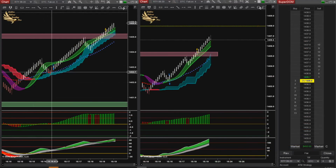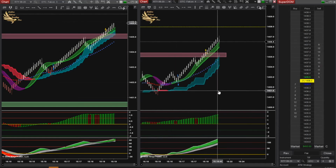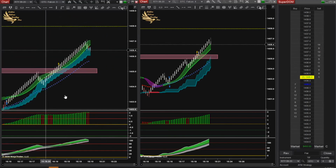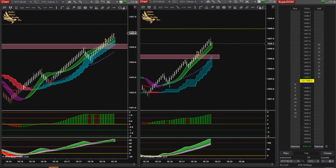Nice 1-2, pull back to the hawk on the 4, 1-2, pull back to the eagle. All white bars on the 4. Just so many reasons to take that trade. Couple targets. So happy with that trade, and we will get this posted for you all to see.